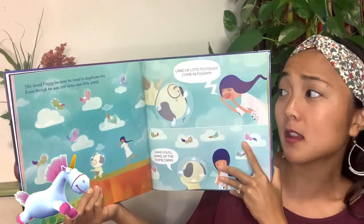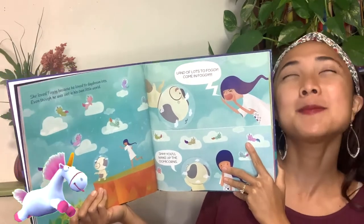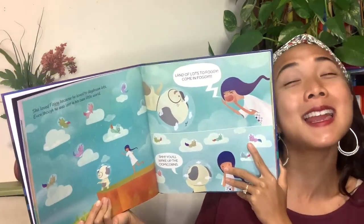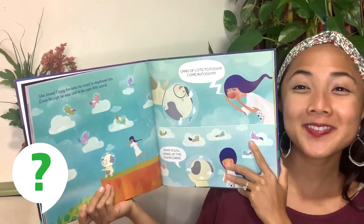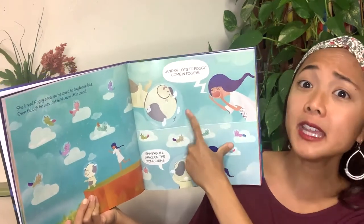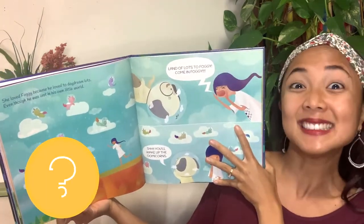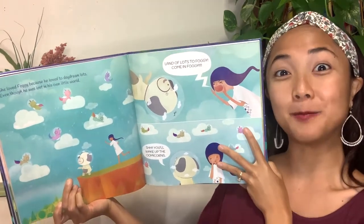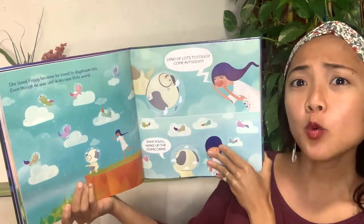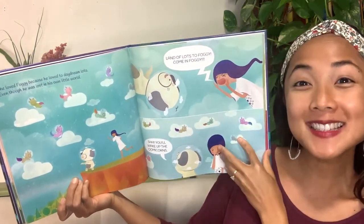She loved Foggy because he loved to daydream lots. Ooh. Even though he was lost in his own little world. Oh, my friends, do you like to daydream? That's when sometimes your imagination carries you away and you're just thinking in the middle of the day. Yeah. Land to Foggy. Come in, Foggy. Uh-oh, because, oh my goodness, he's daydreaming and what's going to happen? Ah, don't walk off the cliff. Foggy, wake up. Wake up, the unicorns, he says. She's like, oh, whoops. Oh, look at the unicorns in the sky.